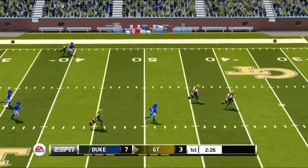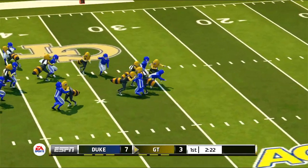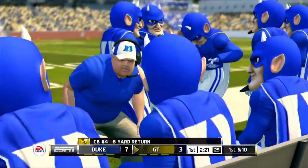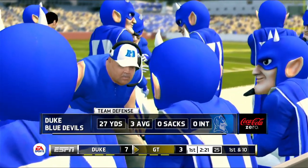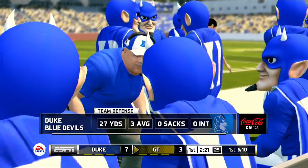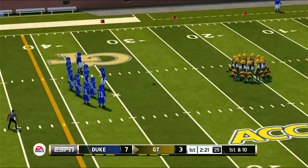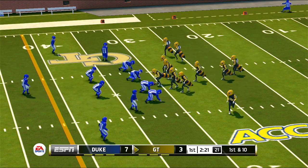He gets it away. This is a really nice punt. Gets out to about the 31. The Blue Devils really came prepared to play defense today, and the plan is working. Well, so far in this game, you've got to tip your cap to the defensive coordinator. He has clearly done a very good job of getting his team ready to play, and they have done a nice job of slowing down this very explosive offense.